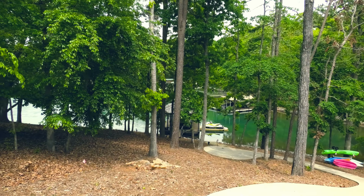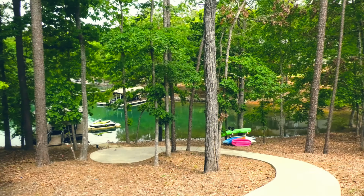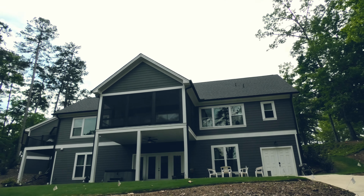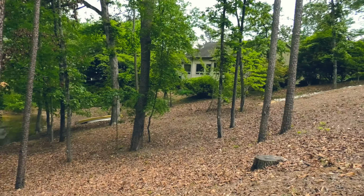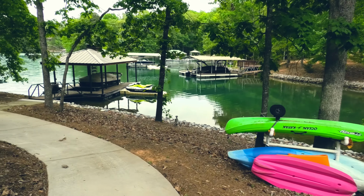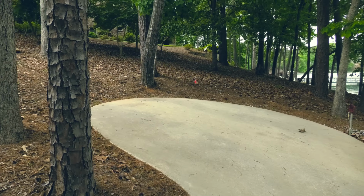Got a nice covered patio back here. As you can see, we were standing beside a hot tub. So that's a nice setup there. And again, not that it's a difficult walk down to the water at all. I mean, heck, I just had total knee replacement 3 weeks ago, and I'm certainly walking down this path with no problem. So most people should be able to do this. Get down to the dock.